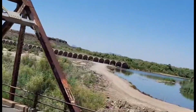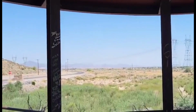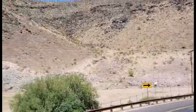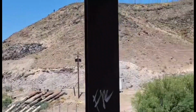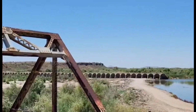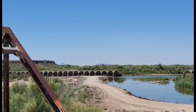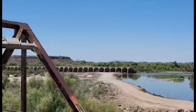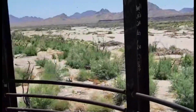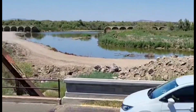It's also close by to Yuma, because Yuma's just right over there. So real close to Yuma. And we got all these pretty mountain views right here. And the Gila River runs right underneath it. There goes another vehicle.